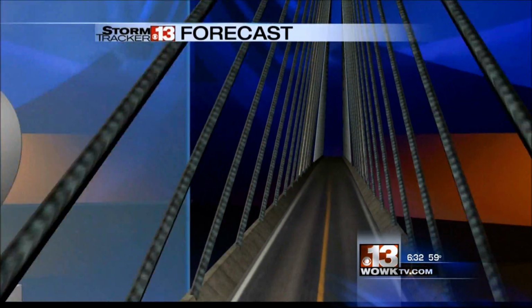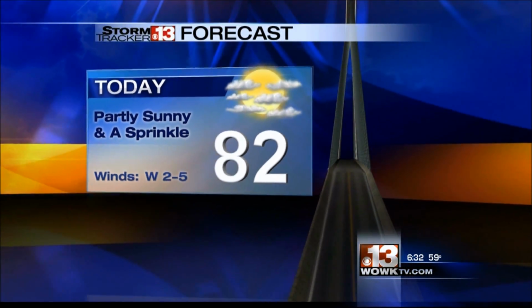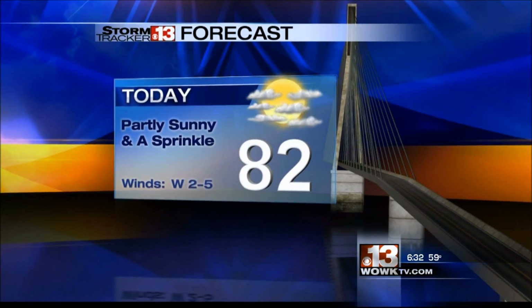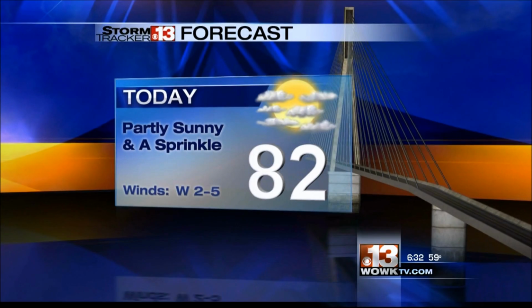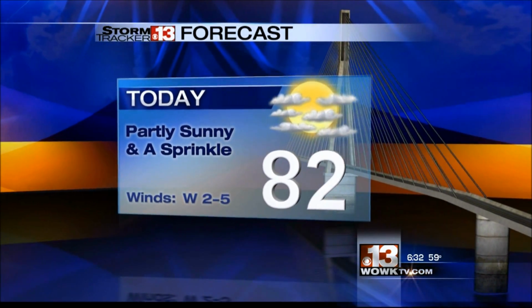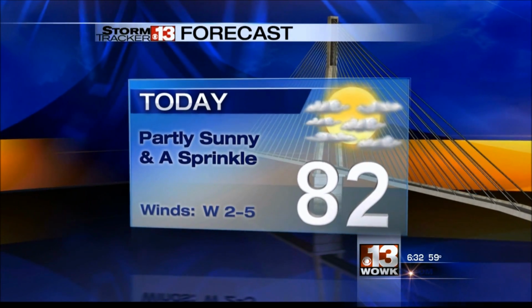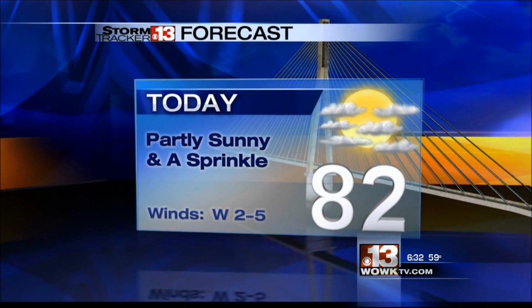And here's a look at our forecast as we go throughout the day. We'll make it to 82 degrees. We'll have partly sunny skies and a sprinkle will be possible. 2 or 3 of them, especially across parts of the coal fields and down into southeastern Kentucky. We'll keep our eyes on that as we go throughout the day. If you're essentially north of I-64, you're really in good shape with lots of sunshine. But the further south you go of I-64, the I-64 corridor between Charleston and Huntington, that's where your sprinkle chances are on the increase. All right, thank you, Brian.